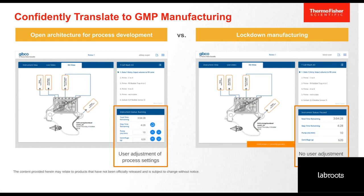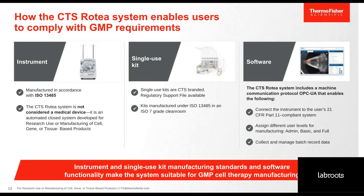So it is open architecture, and then of course it's very important when you get to GMP that you lock it down. So that is why you can lock down the Rotea protocols once you are at GMP.